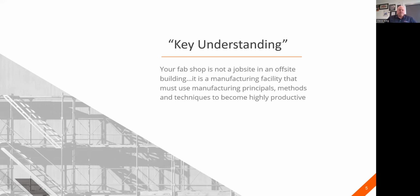And as the shop begins to scale and the prefabrication begins to take hold in your company, you'll reach a point where you can't scale anymore unless you treat it as such. And so I just think, for everybody on the call that might just be starting out in this, this would be a key takeaway, and really start to think about the differences between the way we do it in the field and the way it needs to be done in a manufacturing facility.